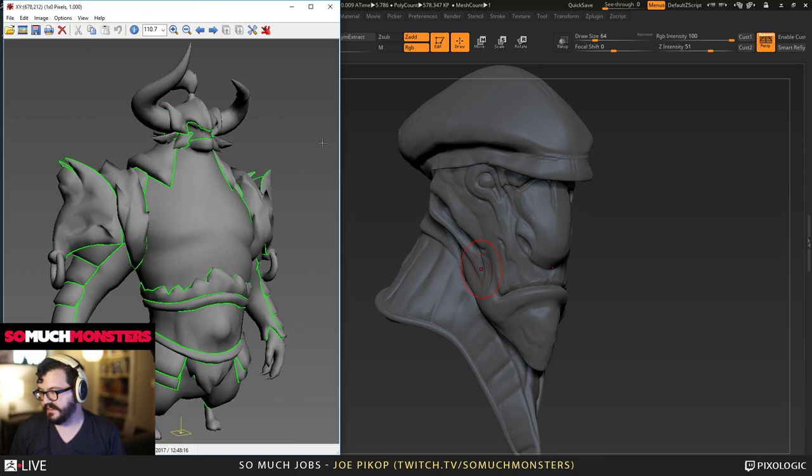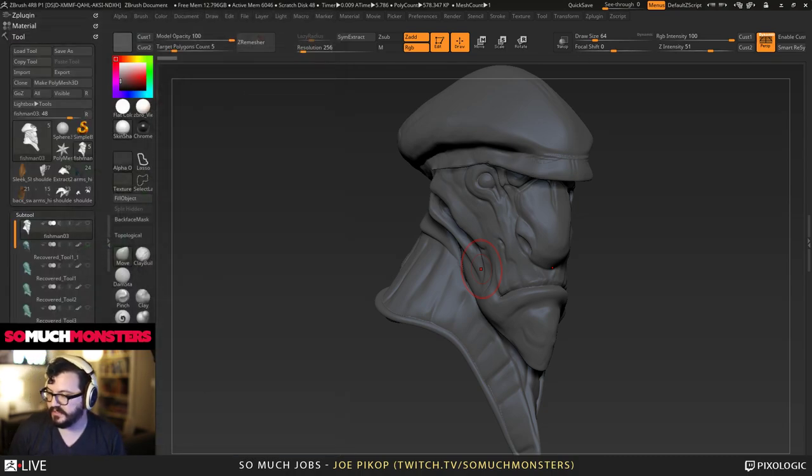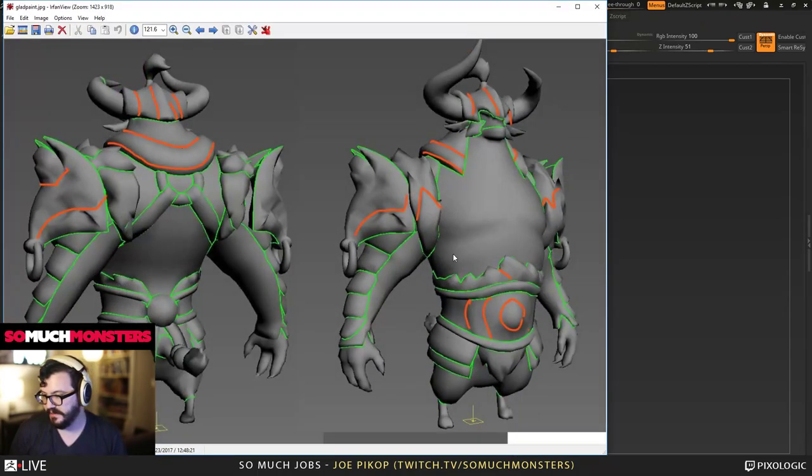So here's another example of, just communicate as clearly as possible where hard edges will be. Let's write them in. Let's show them. Hard edges on green, chamfers on orange. Simple as it could possibly be, right? Just show exactly what you need from them.